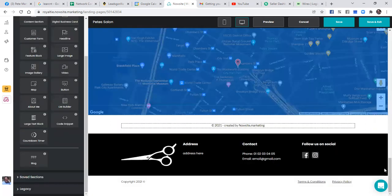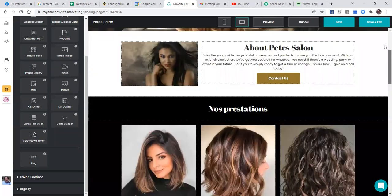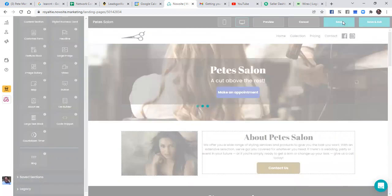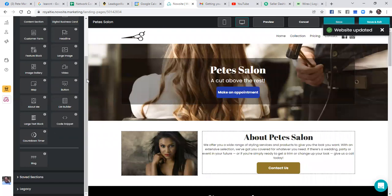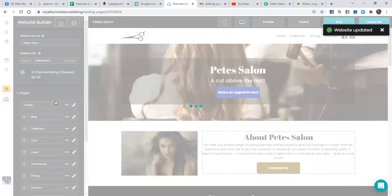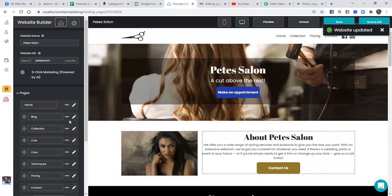Okay. And that's it. Now, guys, you have got several pages here that are set up for you. Okay. You don't have to keep it. So just save that. You don't have to keep them all. If you want to keep them, you can change whatever you want on them. Okay. And the way that you do that is very easy. Go to your left-hand side, hit your house icon there. You'll see all the pages pop up down the side here. So we've got the home page, which we're on at the moment.